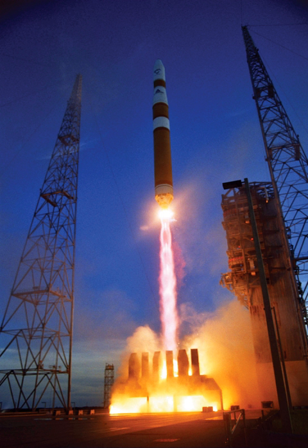Delta IV CBCs are assembled at ULA's factory in Decatur, Alabama. They are then loaded onto the MV Delta Mariner, a roll-on, roll-off cargo vessel, and shipped to either launch pad. There, they are offloaded and rolled into a horizontal integration facility (HIF), where they are mated with the second stages, which were shipped separately to the pad on the Delta Mariner. Also, in the HIF, the three CBCs of the heavy variant are mated to each other.